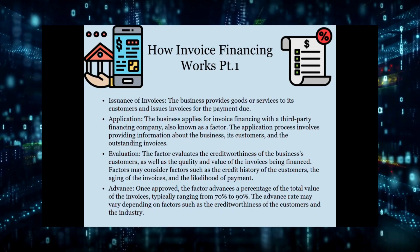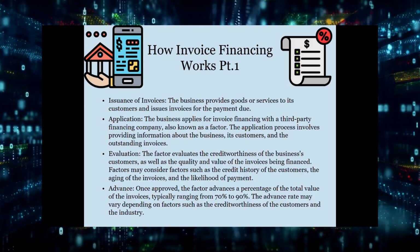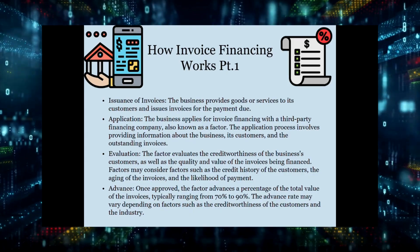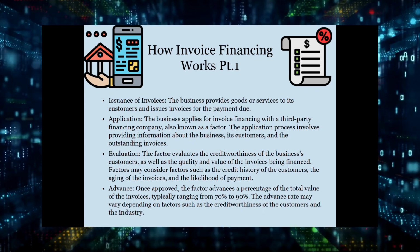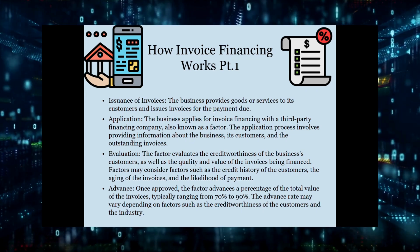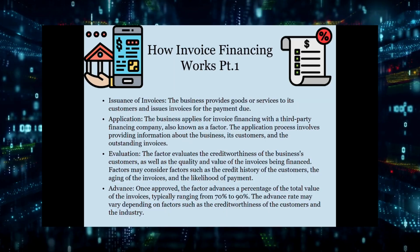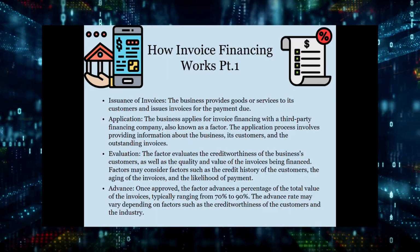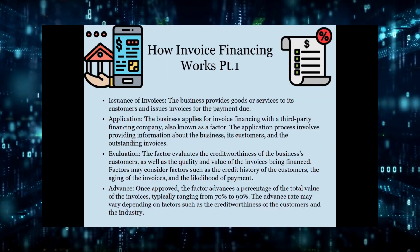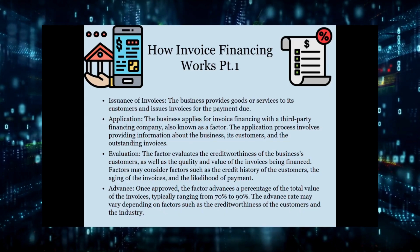Once your application is submitted, the factor evaluates the creditworthiness of your customers and the quality of the invoices. They assess various factors, including your customers' credit histories, the aging of the invoices, and the likelihood of payment. If your application is approved, the factor advances a percentage of the total invoice value, usually ranging from 70 to 90%. The exact advance rate depends on factors such as your customer's creditworthiness and the industry in which you operate.